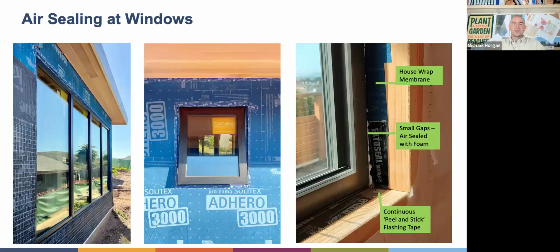We get asked a lot of questions about windows that we're using and how we air seal windows. We use flanged windows, which is a pretty common practice for most American construction sites. But we also often use flangeless windows, where you don't have a nail flange to attach the windows from the exterior of the house.